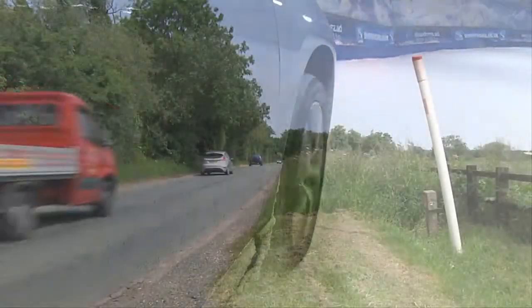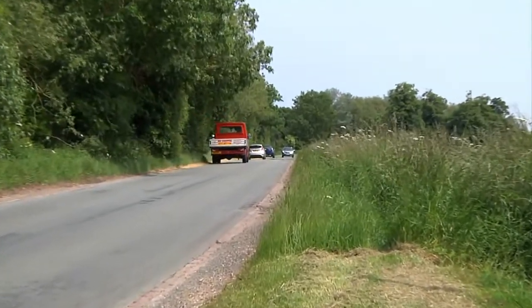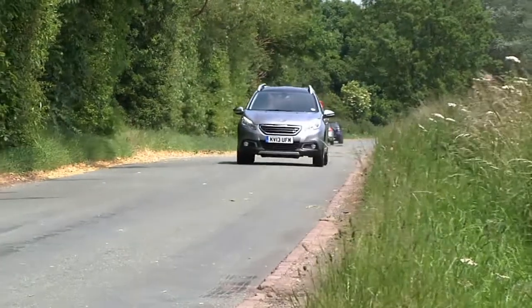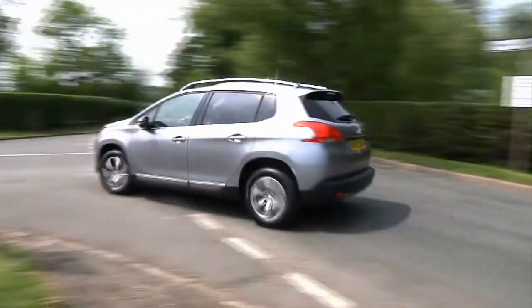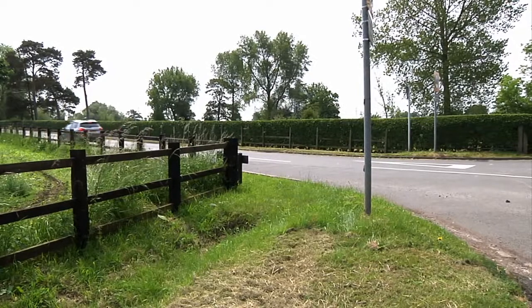4 trim levels are offered: Access Plus, Active, Allure and Feline. Grip control is standard on the top 2 models and an option on all but 2 of the more basic 2008s. ESP is fitted across the range, along with LED daytime running lights, roof bars, air conditioning and cruise control. The further up the range you go, the more toys you get, including ever larger alloys, leather upholstery, sat-nav, Bluetooth and a DAB radio.